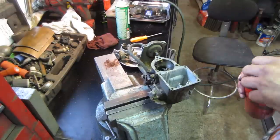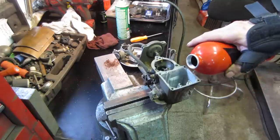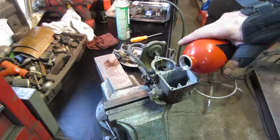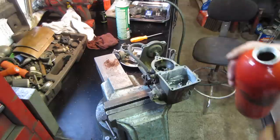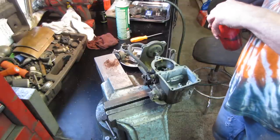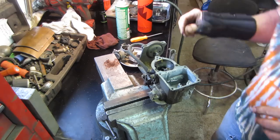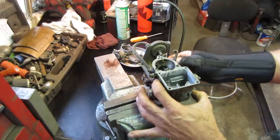I blew some brake clean, carb clean in there, and then blew it out of there. Let's just dump a little, enough to get under the accelerator pump. Here we go. And let's see if that will prime. Took on air bubbles, that's a good sign.